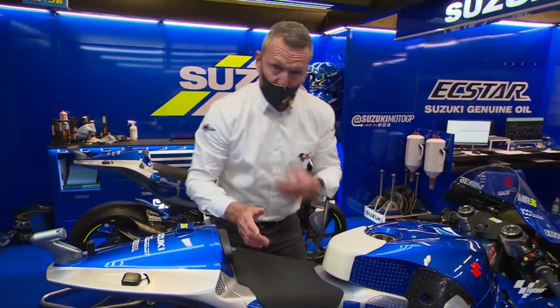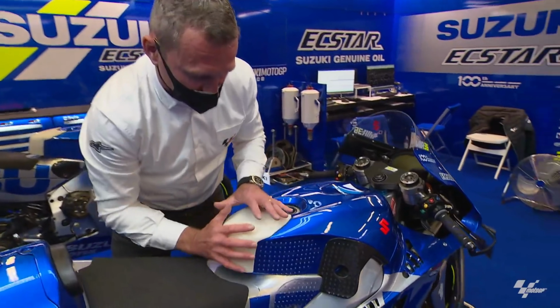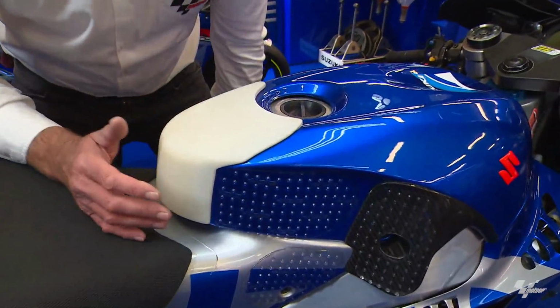Then I would say we'll move to the fuel tank. You can see that Joan's got an extra section on the back here to hold him back a little bit. The tank is super important.